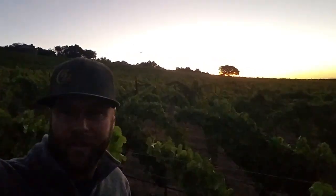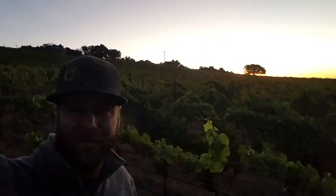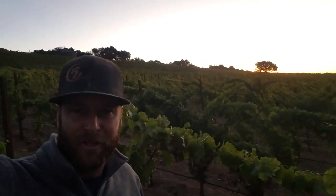Here comes the sun, doo-doo-doo-doo. All right, well, we are wrapping up some of the first picking of York Mountain fruit here in some Grenache, just as the sun is beginning to rise.